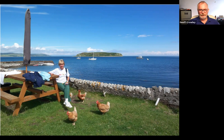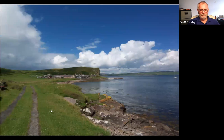People would stop here and anchor between Sander and Sheep Island, and there's the Kintyre Peninsula over there, Arran away in the distance over here. You could stop here and enjoy your time. It's not so publicly open now, but you can still wander around the area. Here you can anchor, row ashore and go for a walk across the island to the lighthouse.